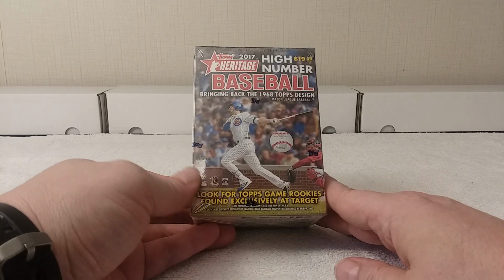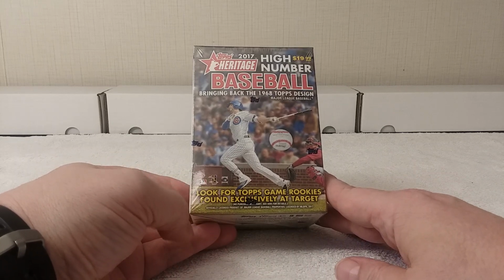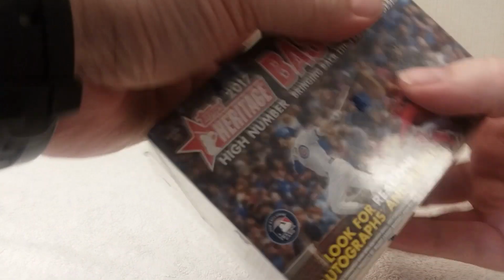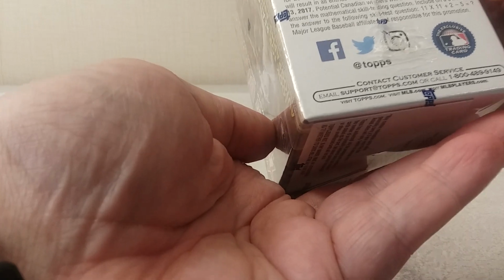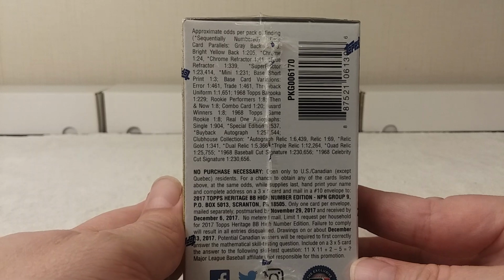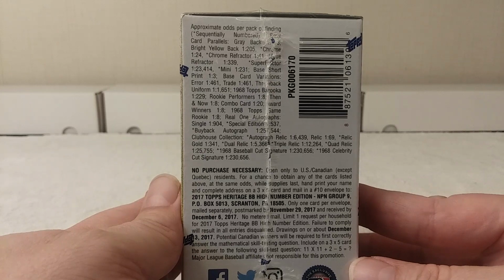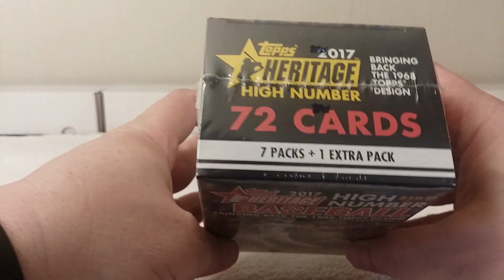This time I have a 2017 Topps Heritage High Number baseball, bringing back the 1968 Topps design. Cool. Here's what the box looks like. In case you haven't been able to get out and get any of this, here's the odds right there. This is a retail box, so we will see if there will be any hits. 72 cards. Here's what the top looks like.